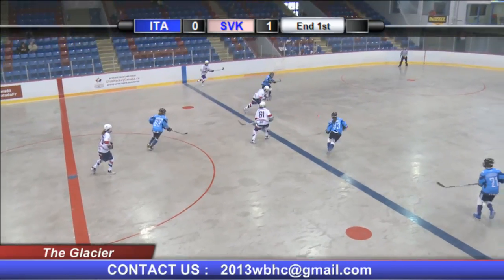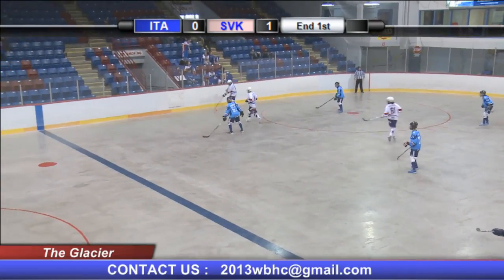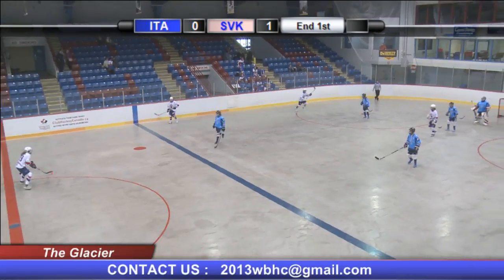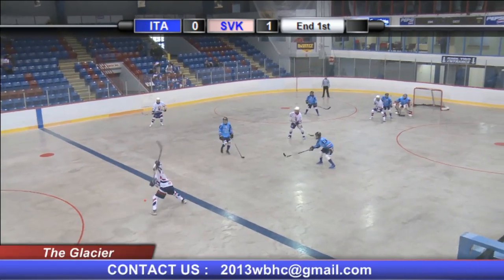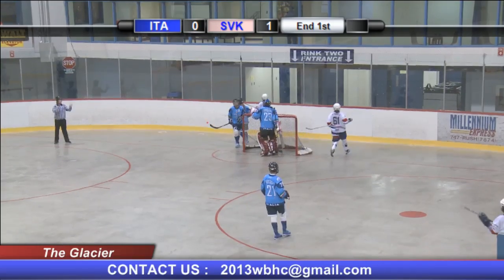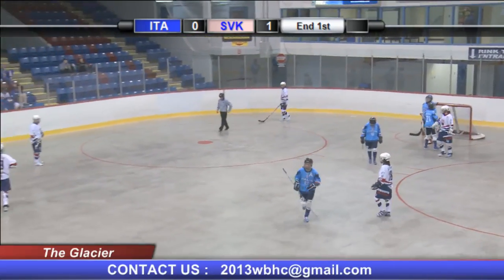There's 79, Janet Kapustova, mans the point here for Slovakia on the power play. Rakova, Kapustova. She winds, fakes, sends it over, looking for the one-timer. Kapustova shoots. Orgera with a big glove save, knocks that up and over the glass. 17 seconds left in the power play.